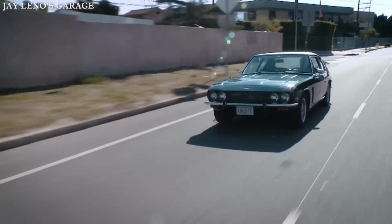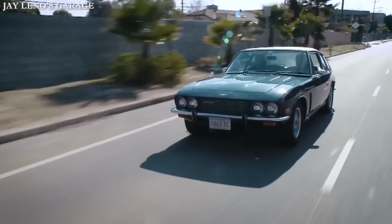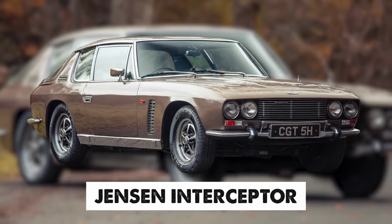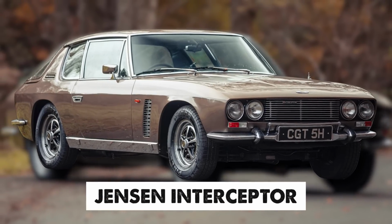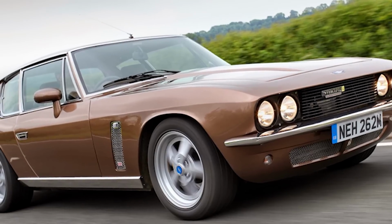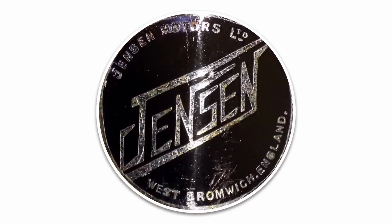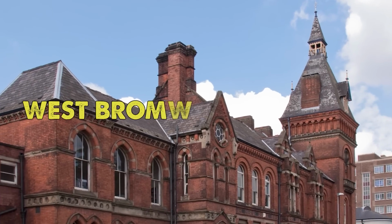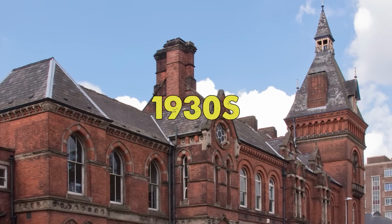In a world where classic cars carry the memories of decades past and each detail holds a piece of history, the Jensen Interceptor stands as a remarkable blend of British craftsmanship, Italian design, and American muscle. The Jensen Interceptor was built by Jensen Motors, a company that started in West Bromwich, England in the early 1930s.